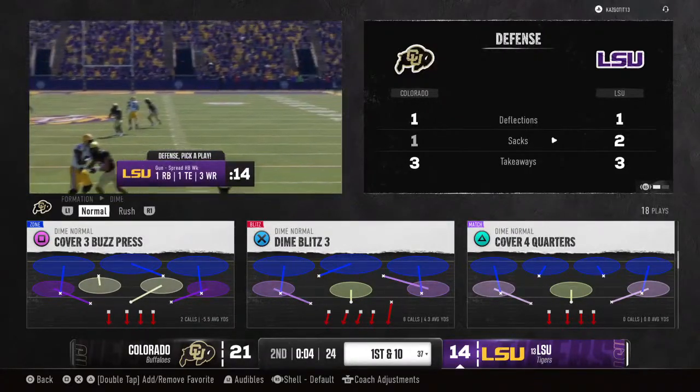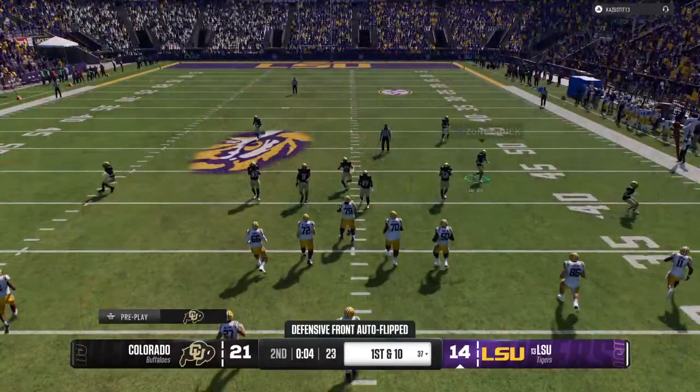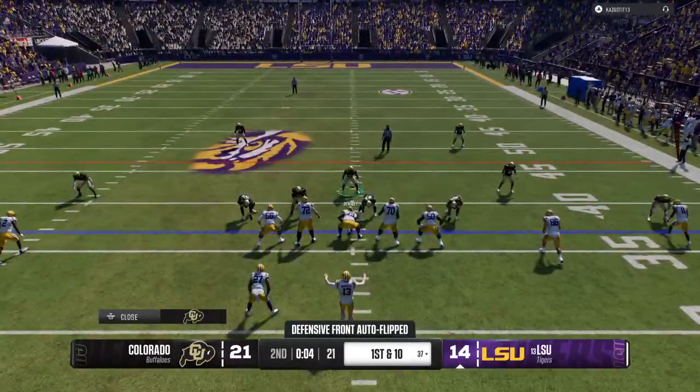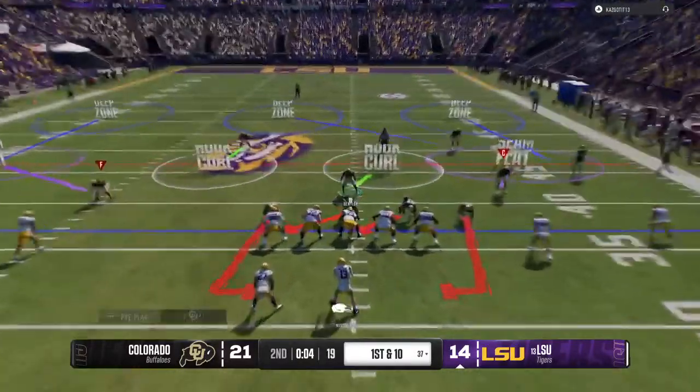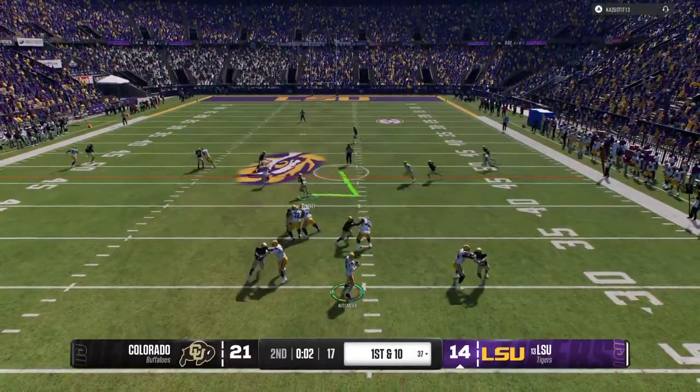It's only the first half, but this offense, obviously, they've spent some time. You can see they're really in rhythm, they're really in focus, and they're attacking the right areas in order to try to maintain as much clock as possible.